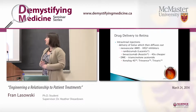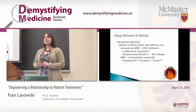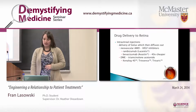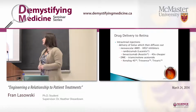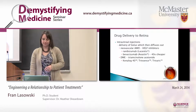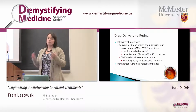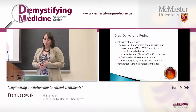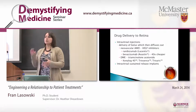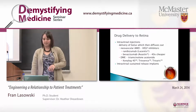So for wet AMD, there's two drugs that are currently used. One is substantially cheaper than the other. And then for the condition related to diabetes, DME, there's some other drug options as well. And most of these drugs, the only things that are available right now are through sustained release implants. And that's something that we'd be looking to do as well, so that you'd put something in the vitreous and it would very slowly release over time.